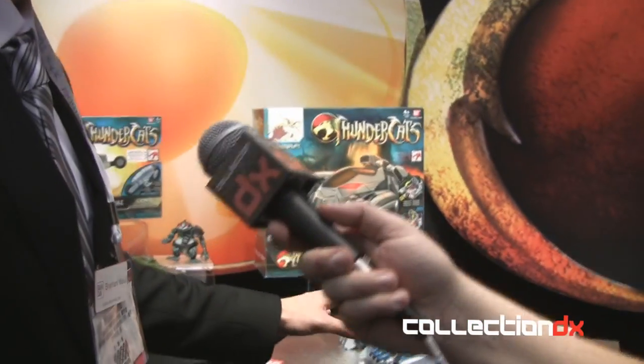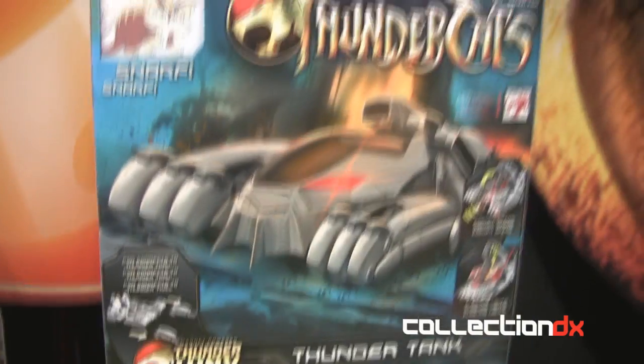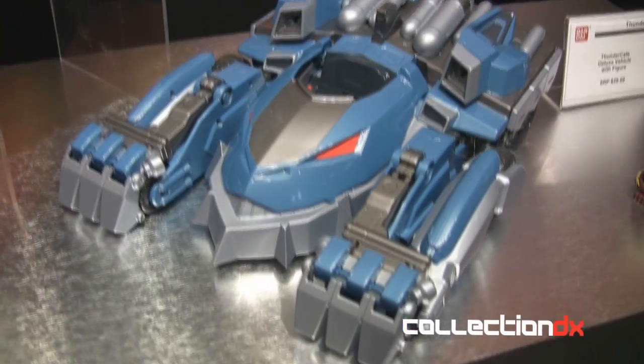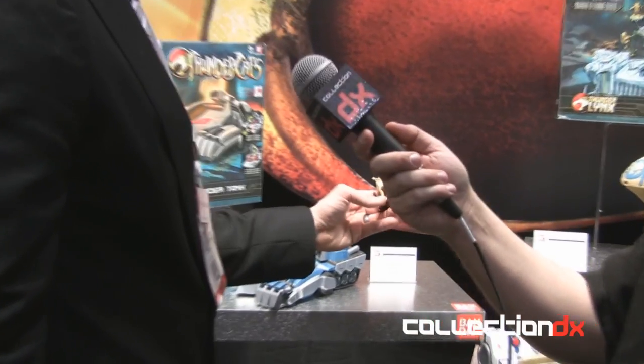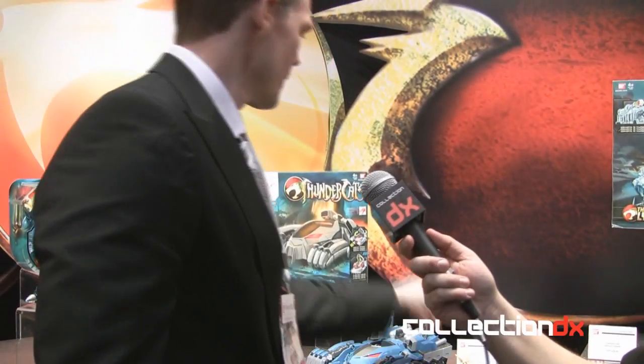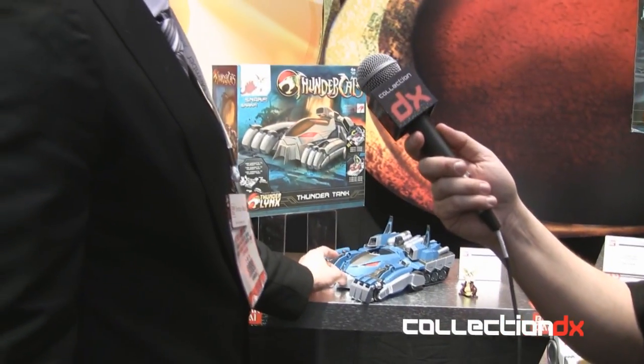Then we have what is so iconic to Thundercats, everybody's been waiting for: the Thunder Tank. This thing is just a beast. It looks awesome. It comes with a 4-inch scaled Snarf, Lion-O's classic companion, and it also includes the magnet. Any 4-inch figure can be placed in the cockpit, and that'll activate the lights and the sounds.